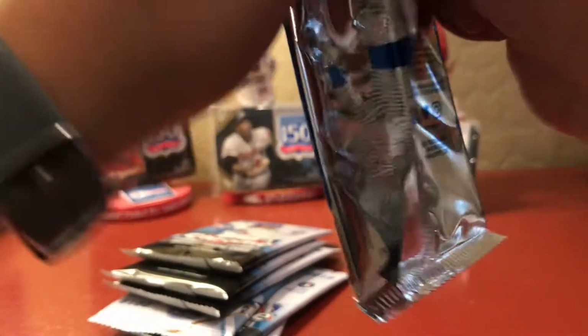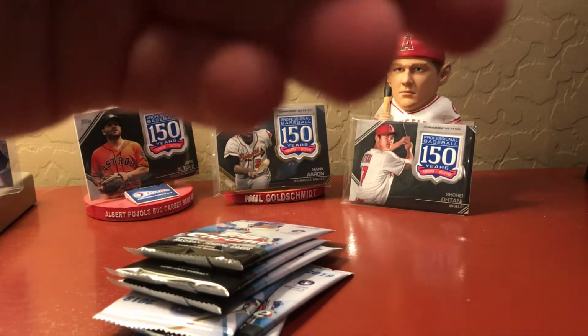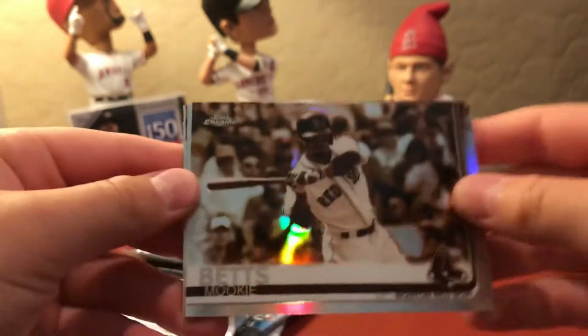All right, so this has 7 packs plus the sepia refractor pack. What are we opening first? Sepias? Okay, so these are the sepia refractors. Hope we get a big rookie.